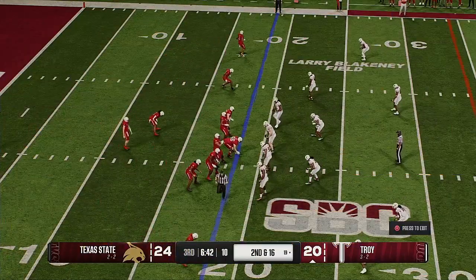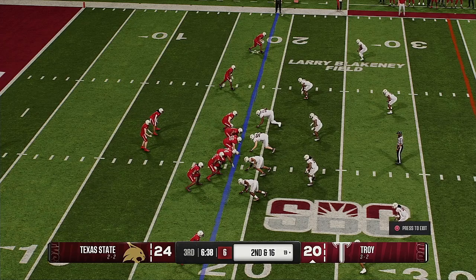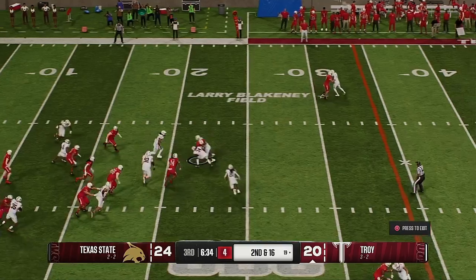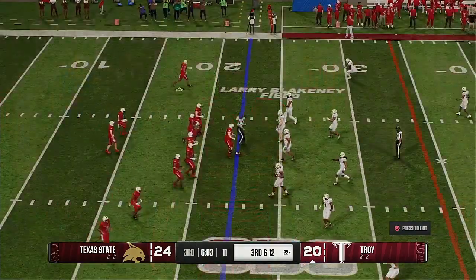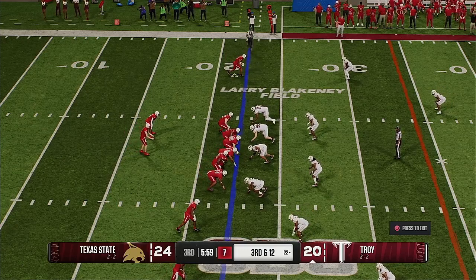So they'll try to get it going in the right direction this time, second and long from the 19. Looking to throw, it's Crowder. Makes the grab over the middle. And the defense settled in to stop that one for a short gain. A third and long coming up here.